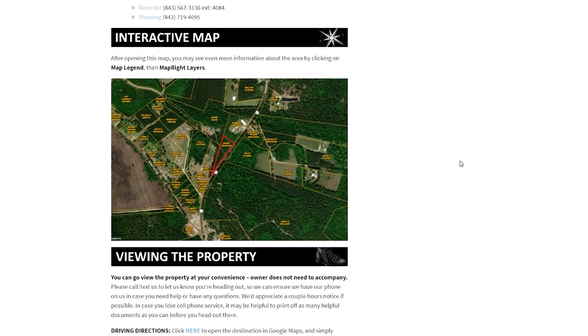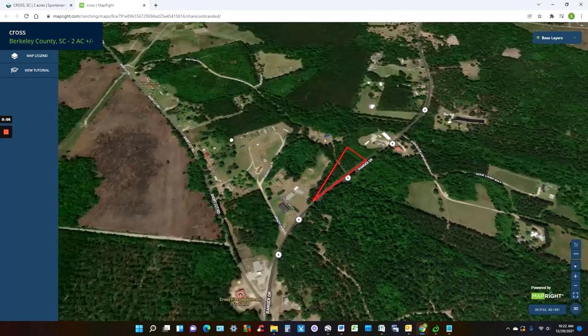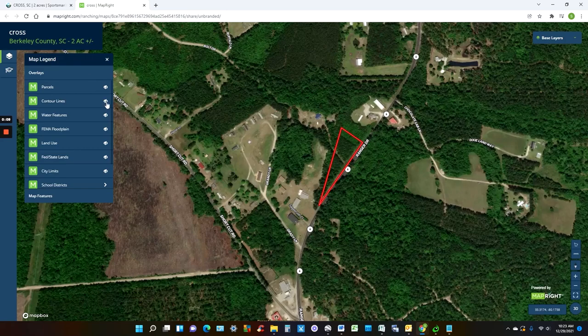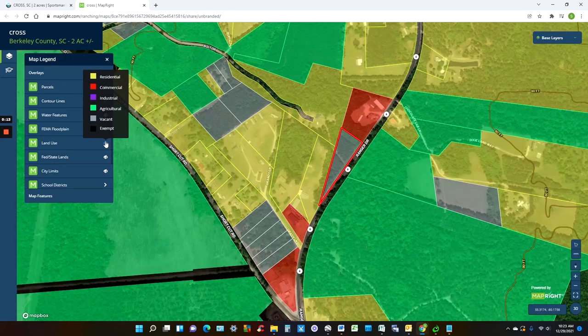Anyway, all of our research on a property is posted to these pages, but I'll just cover a few of the highlights right now. The interactive map is incredibly cool and useful, so check that out. Play around with different angles and different layers of information through this map legend here, where you can add contour lines, water features, floodplain, land uses.